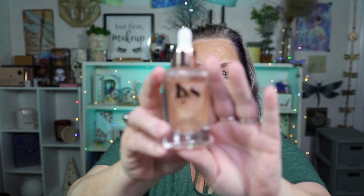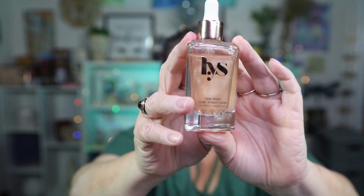I did not open this at all. I love the pearlized look to this. It does give your face, as you could see when I was using it, a very nice glow, and I'm still very glowy. I'm not sure that all of this glow is just from this, because there are some other very glowy products in this box.